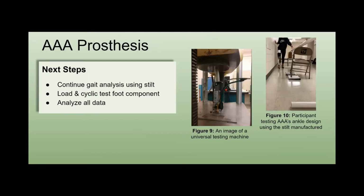The next steps of the AAA Prosthesis project is to continue the gait analysis using the stilt, begin cyclic and load testing of the foot component, and analyze all of the data from these two tests. Figure 9 is an image of the universal testing machine, while Figure 10 is a participant testing AAA's ankle using the stilt manufactured.